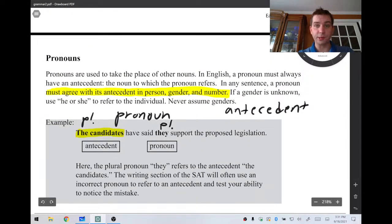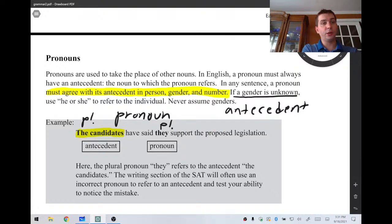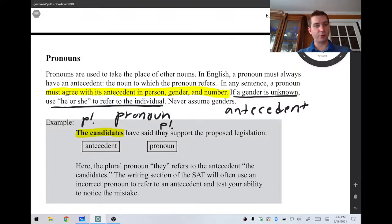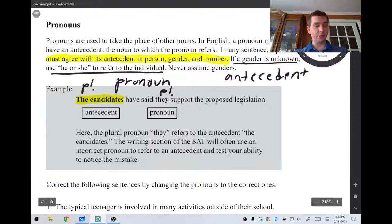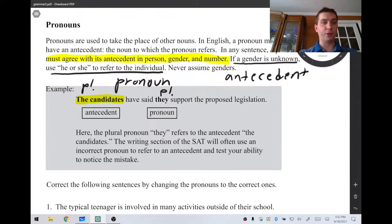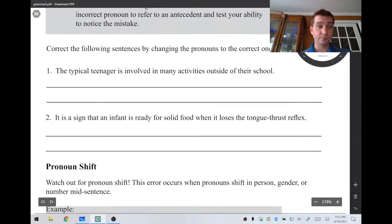One thing I did want to mention, I didn't mention it yet: if the gender of the individual is unknown, we prefer to use he or she to refer to the individual, at least for the past 100 years. Just because it's nice not to assume someone is masculine, which is what they used to do. They just used to assume anyone worth talking about was generally masculine unless proven otherwise. But nowadays we prefer to use both pronouns if we don't know the gender of the individual. So let's look at a few examples here.